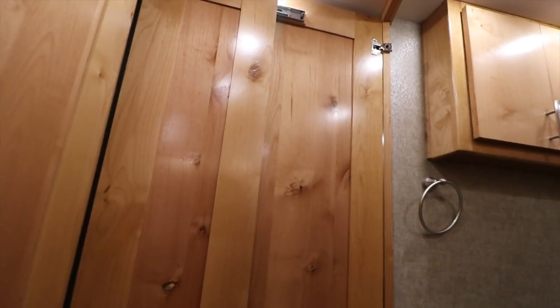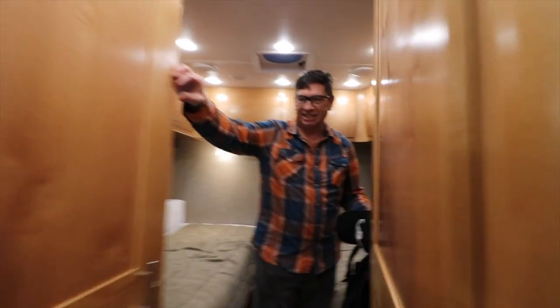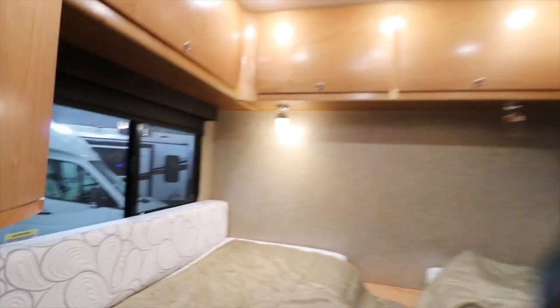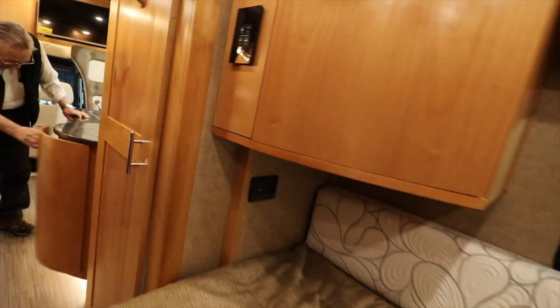What's that? I don't know. So the bathroom can be separate. And then over here we have a shower. You have to come this way. Shower on the other side, huh? Yeah. Shower here. So that separates the shower and the toilet. Pretty big shower for a C. Yes, but shower only.